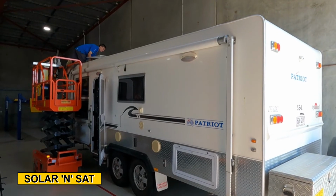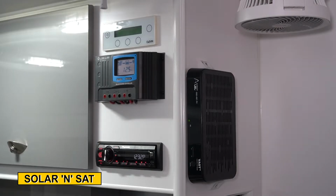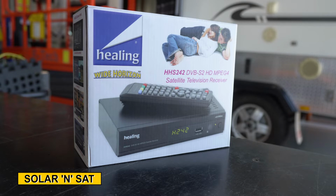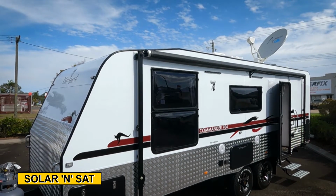We had a Patriot Caravan and a Regal Caravan together in the workshop for new Halo installations. We also installed both Vast and Christian satellite decoder boxes in one, where we program the dish to tune into whichever satellite the customer needs for both of his television options.